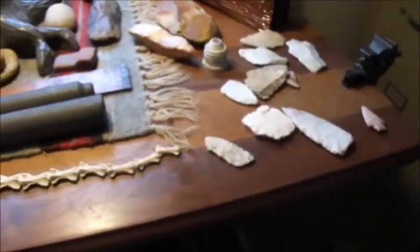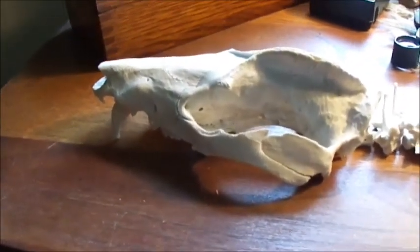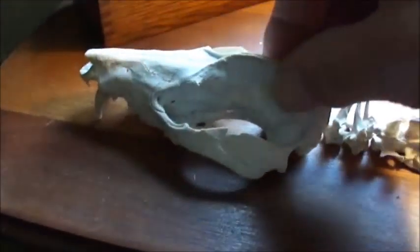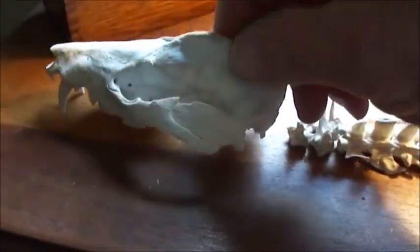And that skull I found the other day, did some research, ended up being a possum. That's a possum skull. Notice the small brain cavity. Look at how small that is.